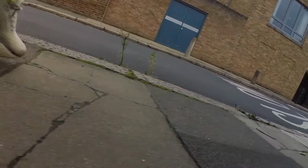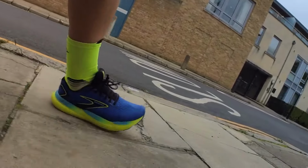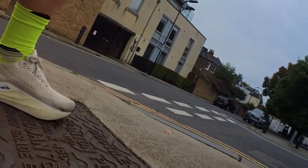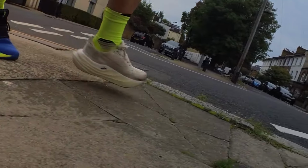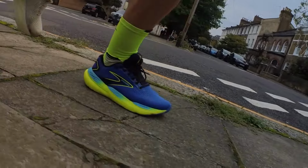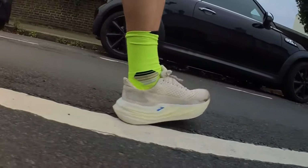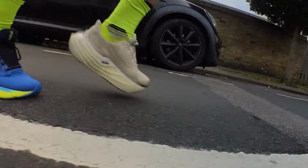I put the Glycerin Max into my best pick of the easy day shoes though, and I do love the way that it offers nice cushion comfort but without being too soft. I like the way it looks, I like how the upper feels, there's lots of room and all of that kind of stuff. And if I was going for a really slow, easy recovery day run shoe, maybe I would go Brooks Glycerin Max over it.